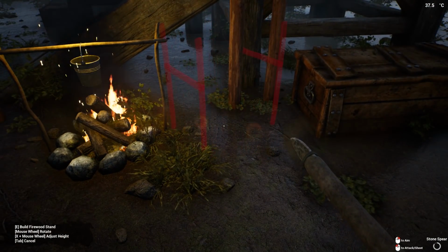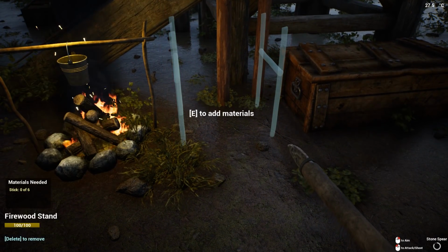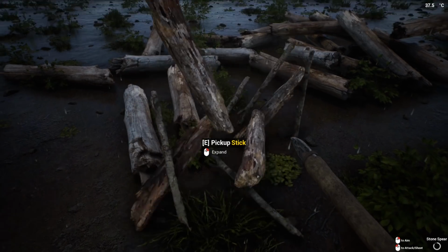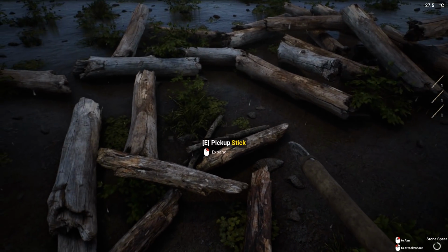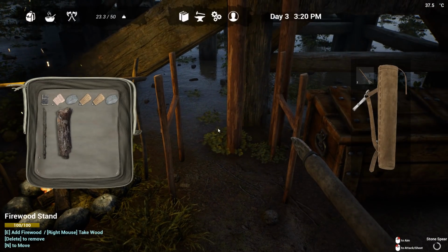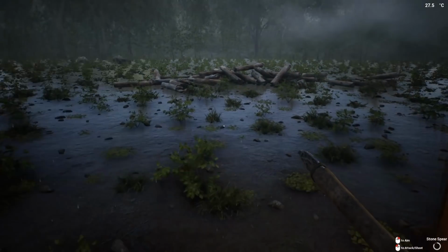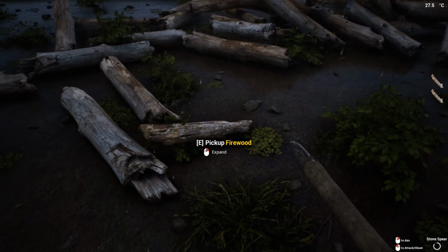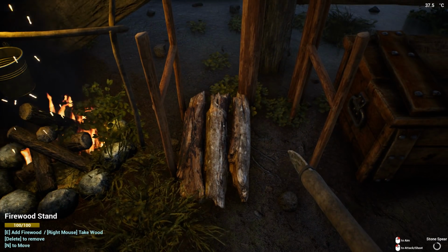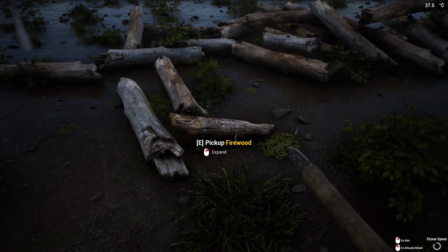All right, let's plop this down right here. This is the firewood stand. We'll put it right under the shelters here so it'll stay nice and dry. And we can add some sticks. We're gonna need more. Let's break this down and grab a bunch more sticks. There we go. And we'll stack up our firewood, which is pretty dang awesome. Add firewood. Oh, look at that. That is so cool. Now, my guess is this will not despawn. Once it's in the rack, it'll stay there forever until we take it out. How do we take it out again? Right mouse. Oh, that is so sweet. It's going to look so beautiful around here.